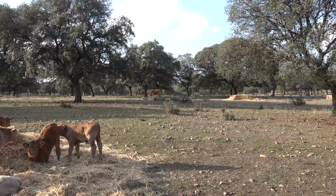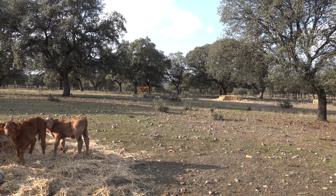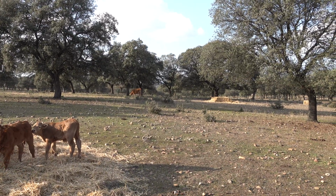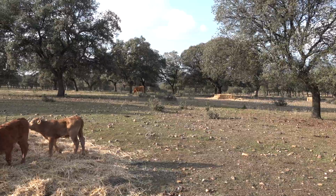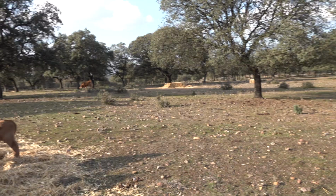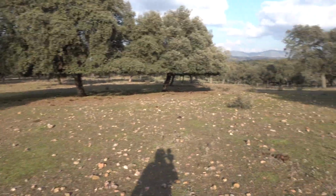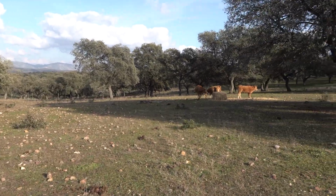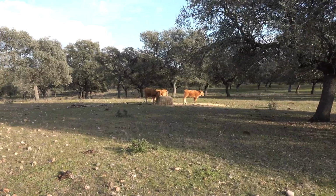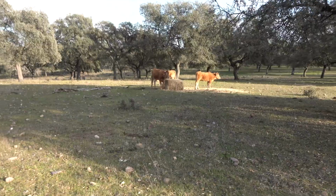This one is all alone there. That is what they do in order to give birth. But I'm not really sure whether she is there for that reason or not, because she looks a bit skinny. But there is another one. So let's go closer and check it out.